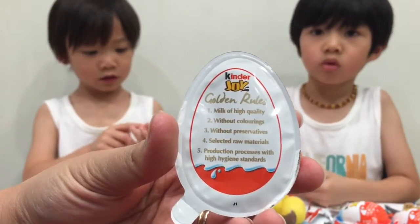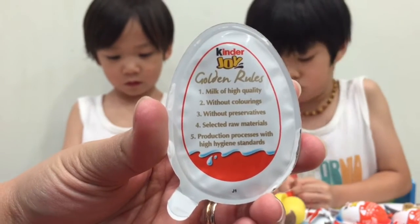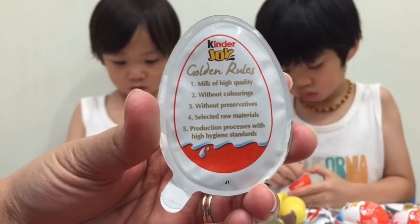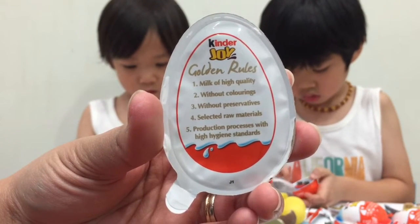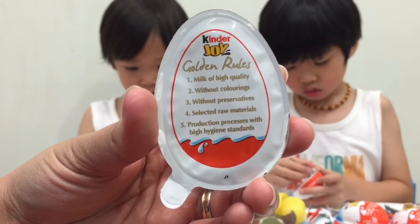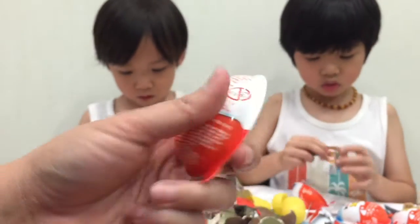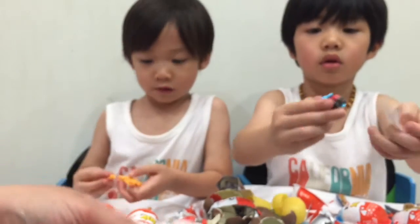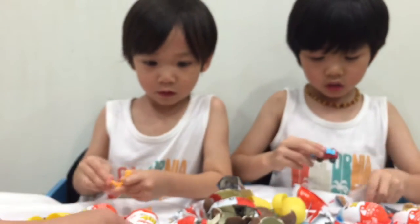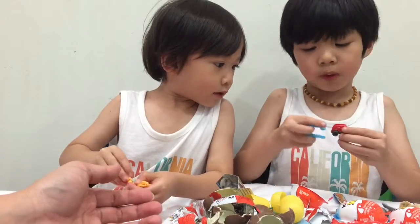It says the golden rule. Milk of high quality, without coloring, without preservatives, selected raw materials, and production processes with high hygiene standards. Which is great! Ooh, what is it? It's a truck. Can I see? Oh, baby, maybe you're young.